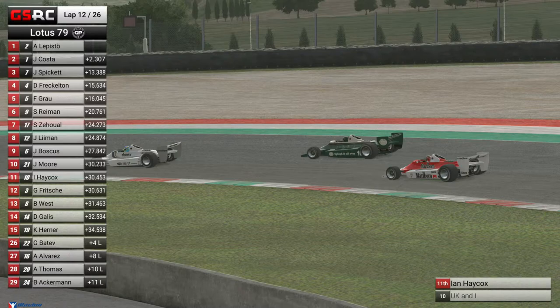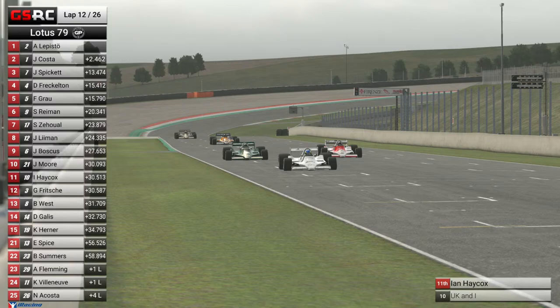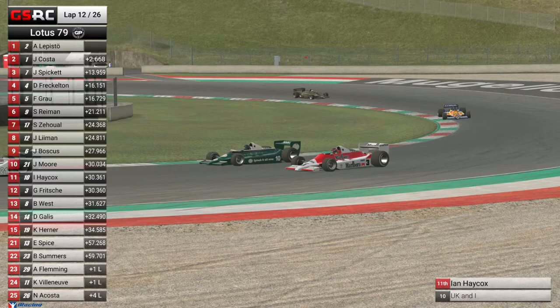Here we go. It's going to get even more fun because let's see who's got the straight line speed. They are all lined up right here. It's going to be Gernot Frisia already making the move on Ian Haycox. But guess what? Ian's got the power of the draft following in the tire tracks of that white car right in front of him. That's just a headache for Gernot Frisia. So Ian Haycox on the inside. Gernot Frisia once again going the long way around.